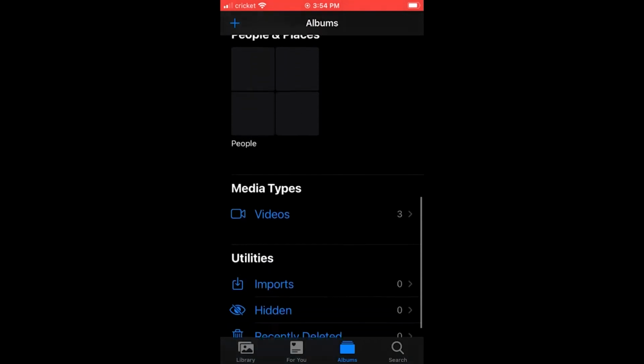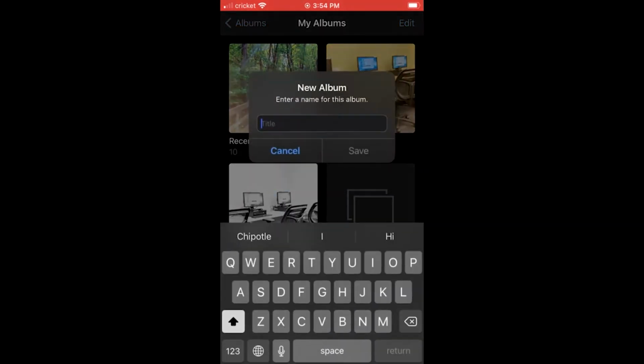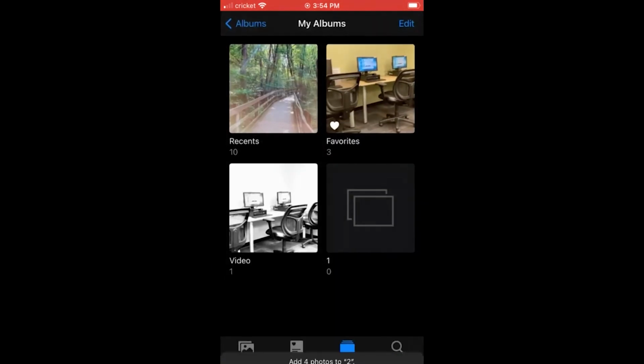Now, that plus sign that I just touched up there, that'll allow you to create a new album. It'll also allow you to make a new folder and all of these different options. Right now, if I want to create a new album, I can type in whatever here to give it a name, save it, and then I could select the photos that I want in that album.